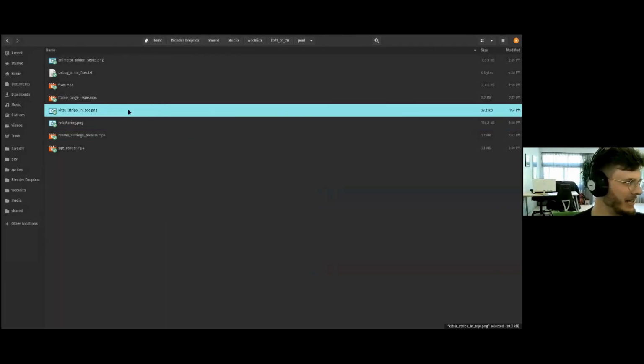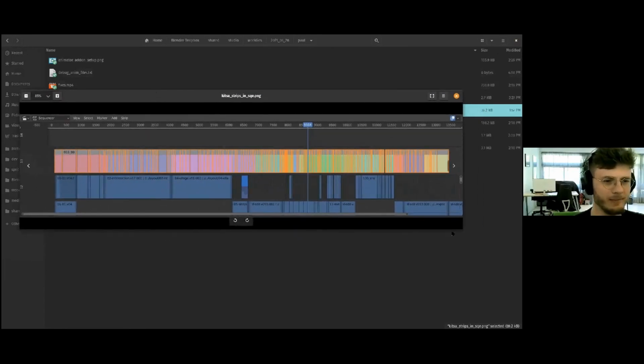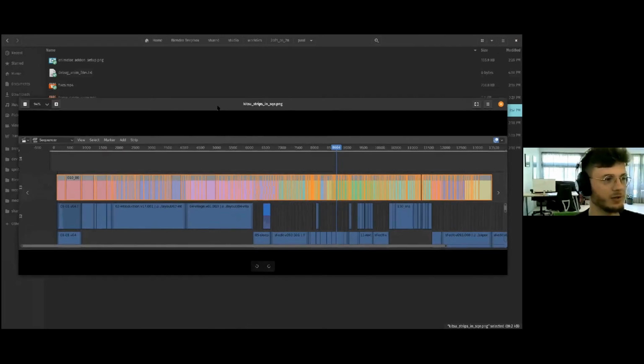Then I updated all the Kitsu strips in our edit. I went in and changed all the frame ranges, lined them up with our actual edit, and pushed everything to Kitsu. So now we have all those wonderful colorful strips here, which represent the shots on Kitsu in the edit.